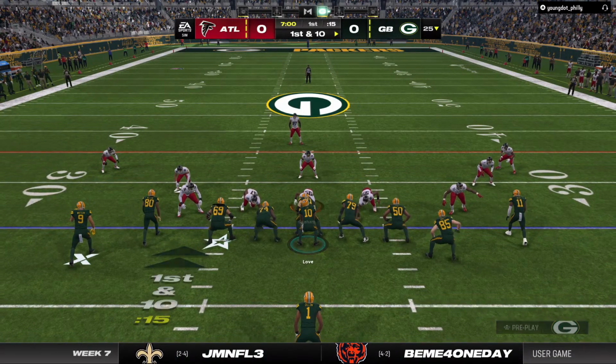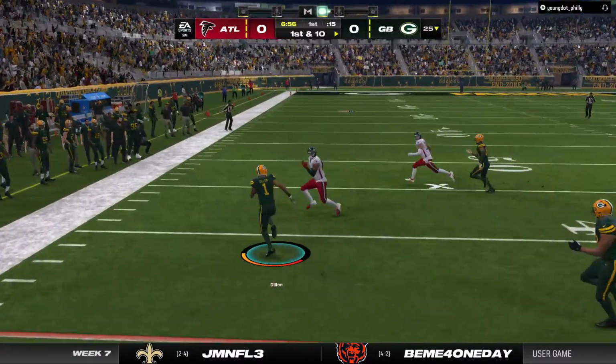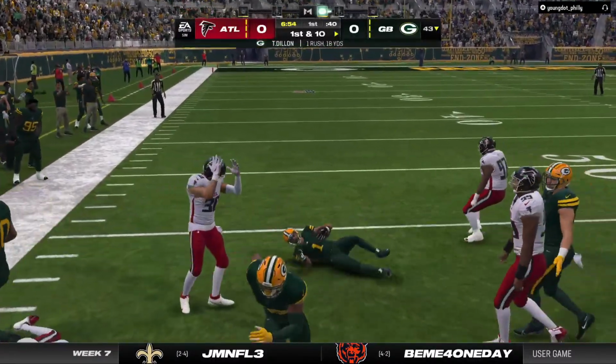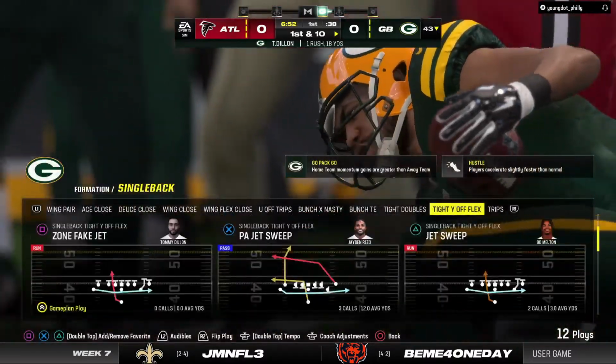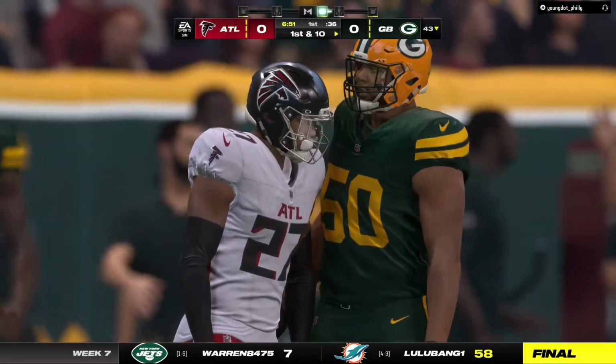The drive starts with a carry by Dillon. And they get him down, but not before he takes it across the 40-yard line. This drive starting off on the right foot, 18 yards.